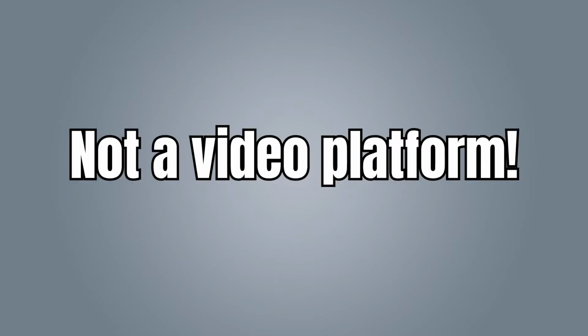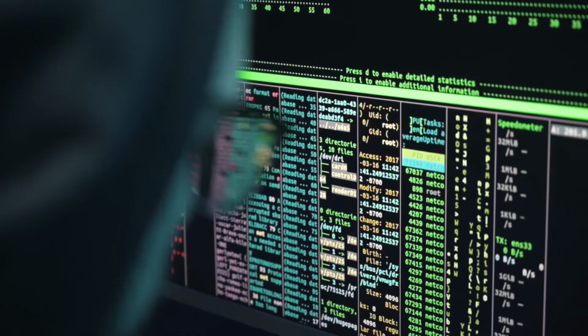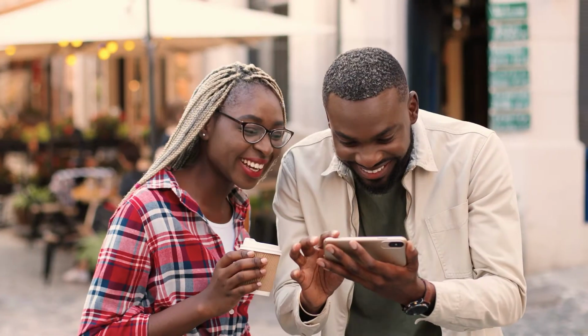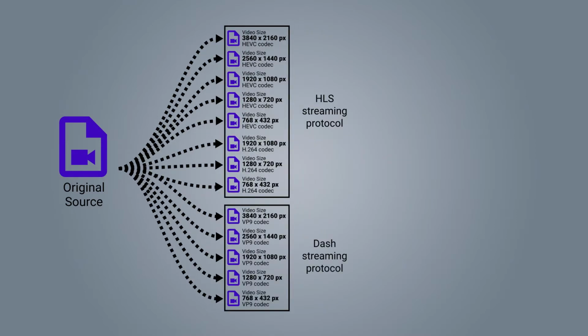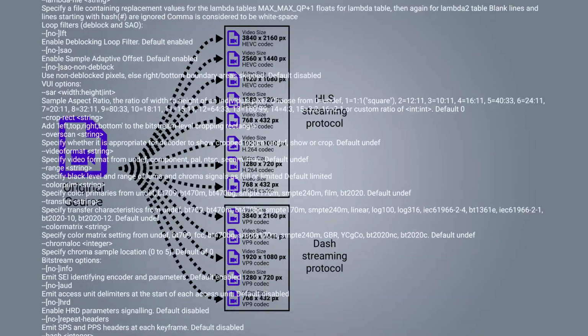Well, the first problem with Dropbox is that it's not a video platform. Why is that so important? Well, video is a very complex format, and in order to provide a great playback experience on all device types with various bandwidth constraints, each video must be encoded into multiple resolutions, bit rates, and codecs, and delivered in a specific streaming format that has over 100 settings configured just right.